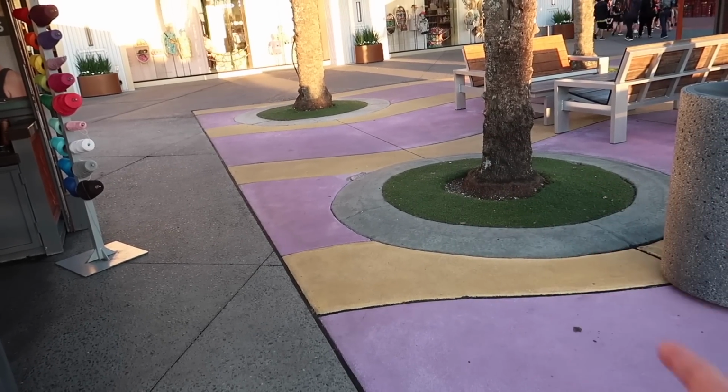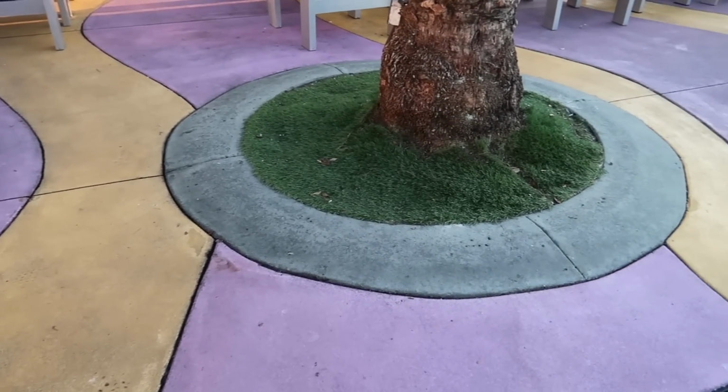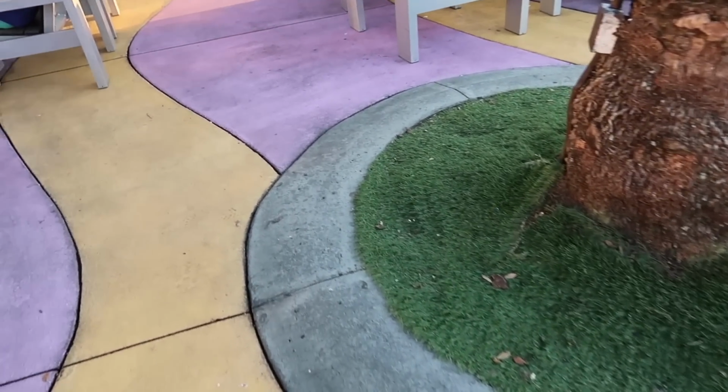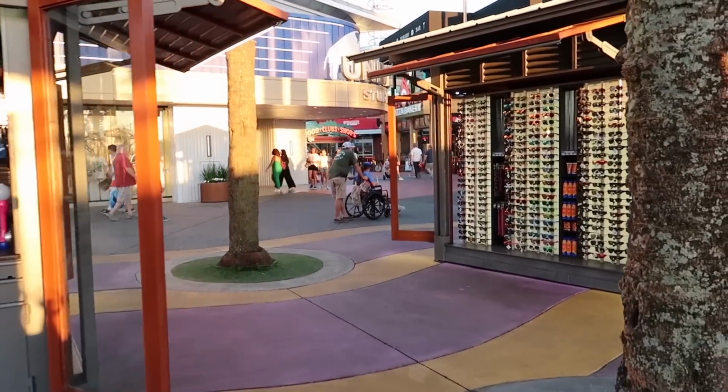Hey, even the ground out here in this sitting area is painted Mardi Gras colors. Green and purple and gold. None of the outdoor kiosks in City Walk have Mardi Gras merch out yet, but hopefully they will soon.